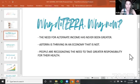We actually had record-breaking months these last couple of months in our team and with doTERRA Corporate as well, and are truly, truly thriving in the midst of all this. And I think there's a couple reasons for that. One, people are finding themselves with a little bit more time on their hands to learn and wrap their heads around some things. I think they're also ultimately recognizing that there's a big need for them to take more ownership and responsibility for what's happening in the four walls of their home, whether it's their emotional health, their physical health, the health in their families, in their marriages, right?